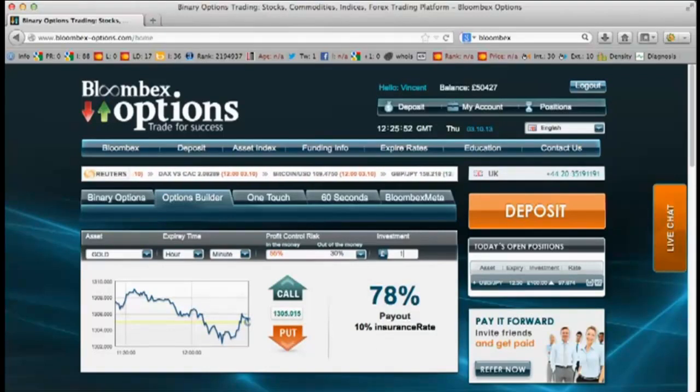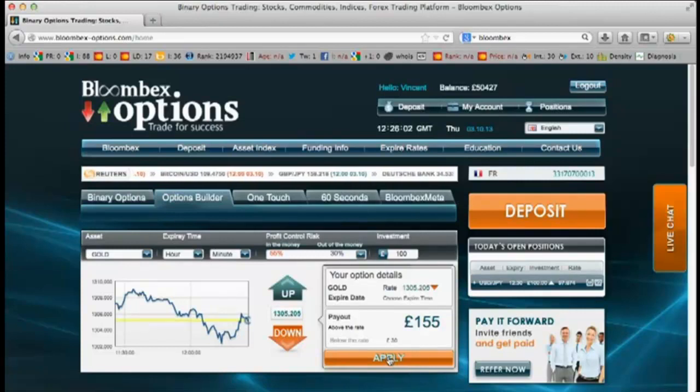And this is actually in pounds. You invest the amount you'd like to spend on the trade, and you will either call or put on that. I believe this might rally, so in which case I'd click on the put. And of course, you need to select your expiry time, which you can do from up here, and then you simply apply to place the trade.